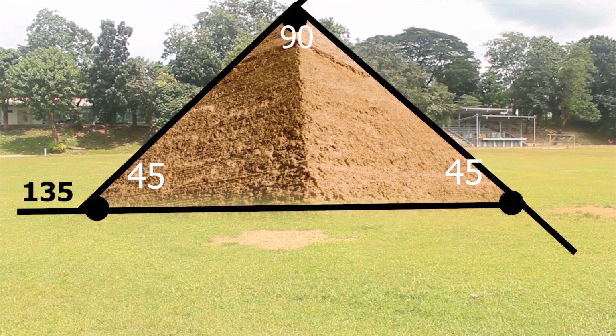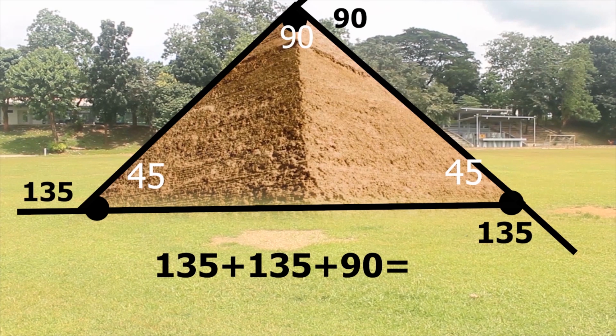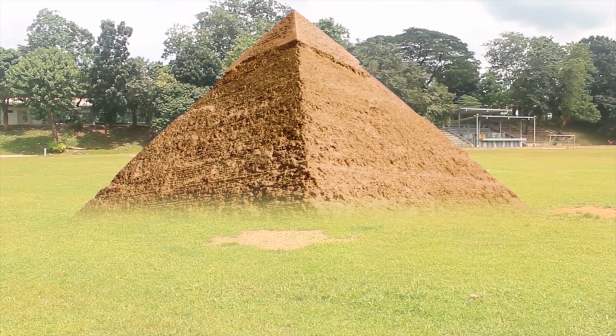And it's the same for this point. Now, for the last point, we need to subtract 90 from 180, which will be 90. Now let's add the measure of all the angles together, and voila! You have 360 degrees. Here, I'll give you about 30 seconds to try it out.